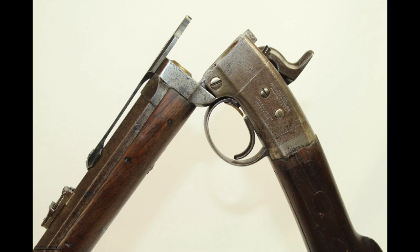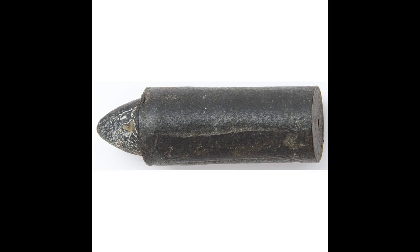So the Smith was a .50 caliber break top design, like an over and under shotgun, a double barrel shotgun, a hinged break top design, single shot, and it had a split chamber, and I'm going to show you that in a few minutes. And it fired a pretty unique cartridge. It wasn't paper, it wasn't brass. It was made out of India rubber.